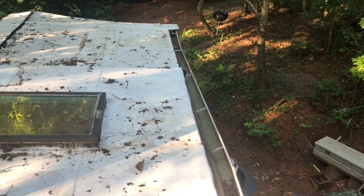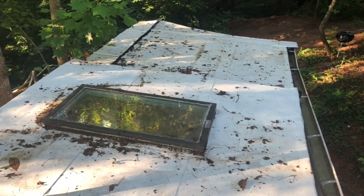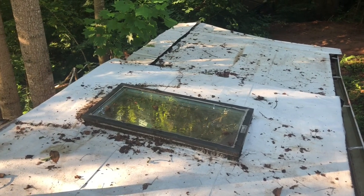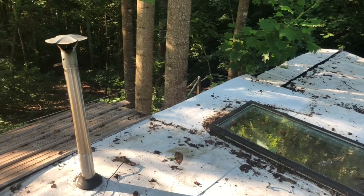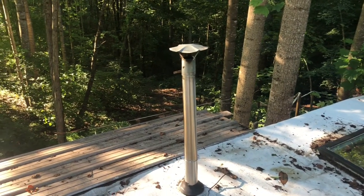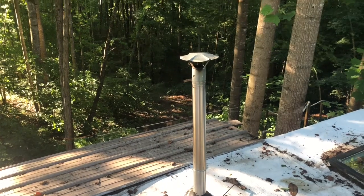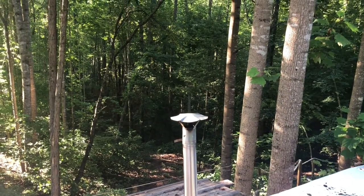So this is my roof. It's called a torchstone roofing. It's basically a rubber roof, and then I put a nice sealer on it. It'll last about 50 years, which is pretty cool. This is my chimney for my wood stove, double insulated all the way. It's a really nice, beautiful setting out here. I've been really fortunate.